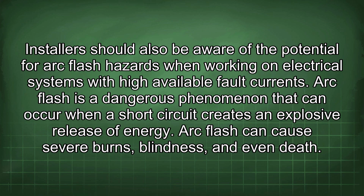Installers should also be aware of the potential for arc flash hazards when working on electrical systems with high available fault currents. Arc flash is a dangerous phenomenon that can occur when a short circuit creates an explosive release of energy. Arc flash can cause severe burns, blindness, and even death.